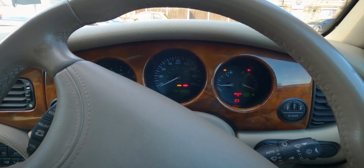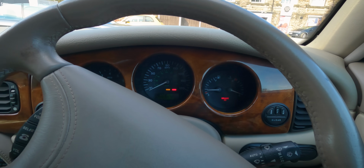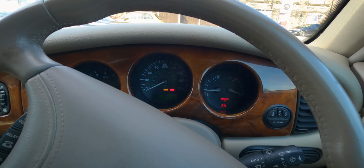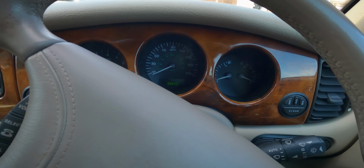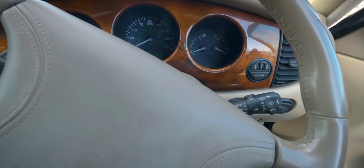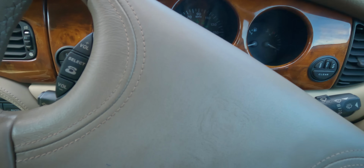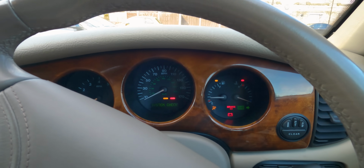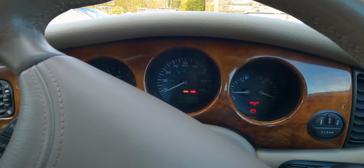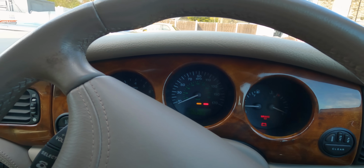Oh, nearly. Come on. No, all I'm going to do there is wear out the starter, isn't it? It's beeping because I've left it in neutral. That's why it's not happy. Let's give that another whirl. It's trying, isn't it? It's trying.